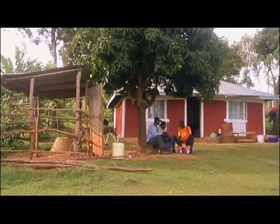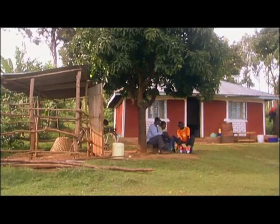Last time we were here, we also gave Robert and the family some daylight lamps. Remember? Robert, I've noticed you don't have any electricity in your house. So what do you use for lighting? Safari lamp. And when you want to charge your phone? I charge from another home down here. Kevin, what do you have for us?